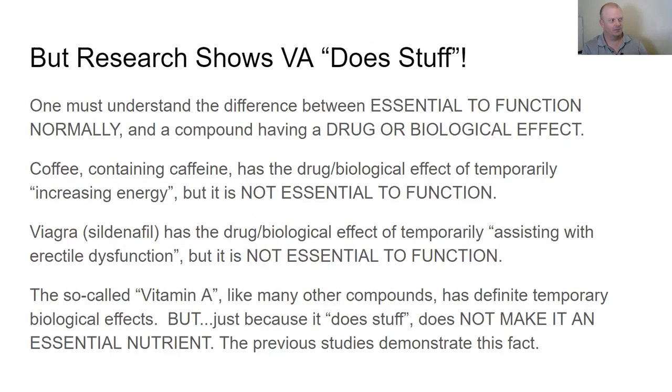So here's the question that people will try to come back at this. They'll say, but research shows that vitamin A, and I'm just going to say here in general, does stuff. Vitamin A does stuff. Okay. First, you must understand the difference between essential to function normally and a compound having a drug effect or a biological effect, which are often similar. When you're talking about taking things, you're talking about either a drug effect or a biological effect. Drug effects can be biological effects, but biological effects are not necessarily drug effects.